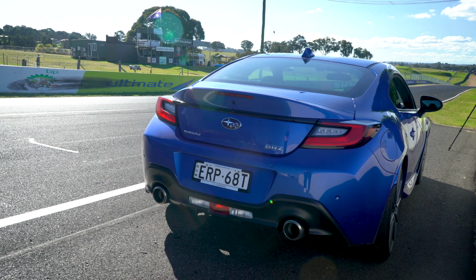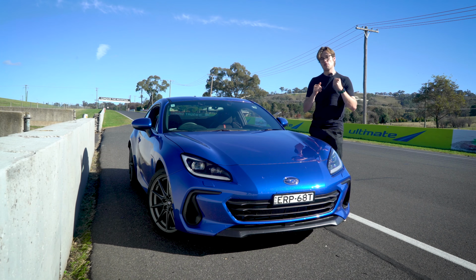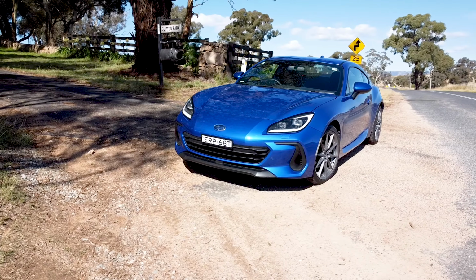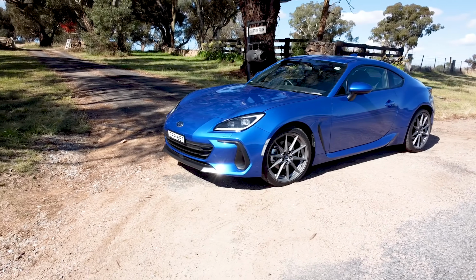And it's because of two reasons. One, I just feel like I'm missing a bit of engagement by not being able to shift my own gears using a clutch pedal. And two, it's objectively better because the manual is faster by nearly a full second, which matters when you don't really have a turbocharger under the bonnet.